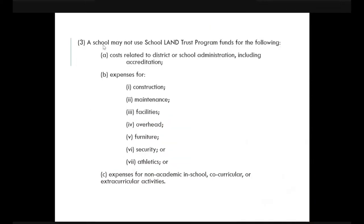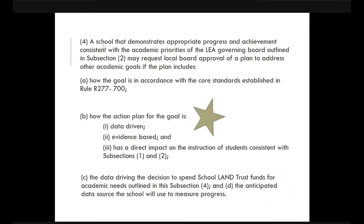This is the list of things that you can't use the money for. It has not changed. You guys do a fabulous job with this. But this then talks about if a school wants to use their funds for something other than that list, how they can do this. And this came about because we had a school in a small district that asked to use their funds for some PE equipment so that they could teach all of the standards in PE. They didn't have the rackets that they needed to teach the badminton standards. And so when they asked if they could use it, our immediate answer was, that's not allowed.